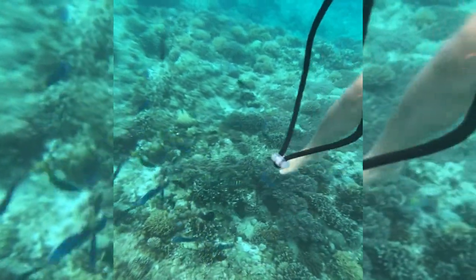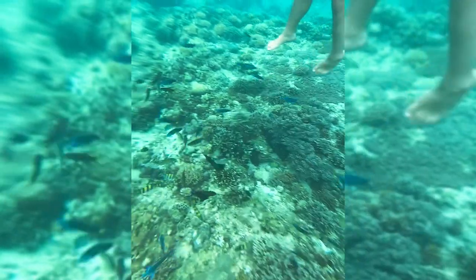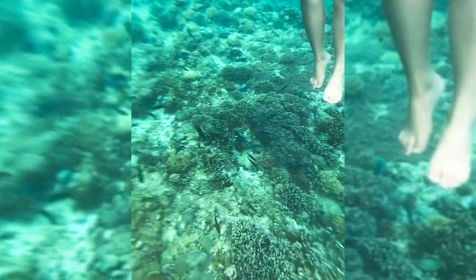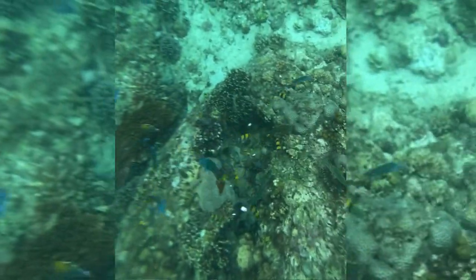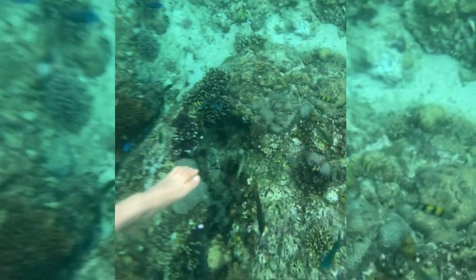The water is so clear, you can clearly see the fish from the surface. Since I don't have a GoPro yet, it's a bit blurry. I just captured this from my phone, from an iPhone 11. But you can still clearly see the fishes. It's not as clear as the GoPro, but you get the idea.